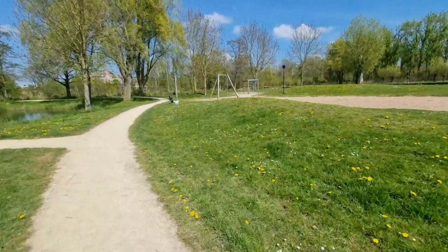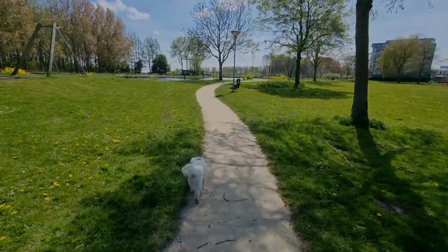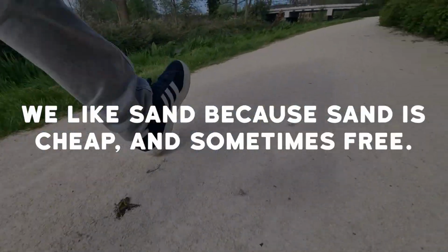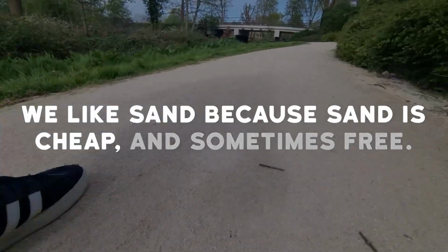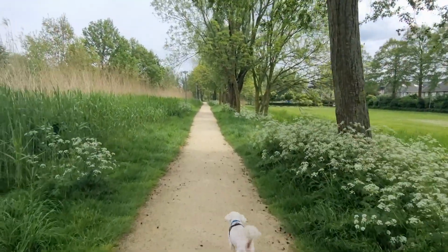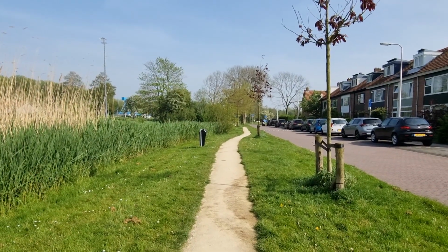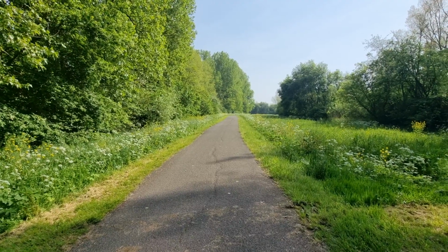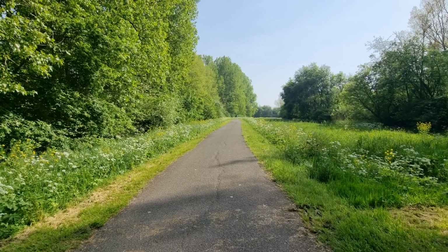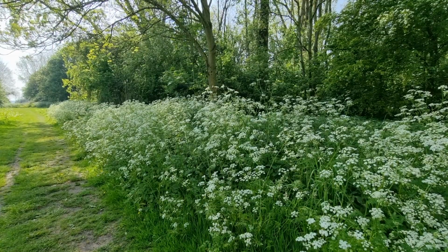Compressed sand. It's durable, it's great to walk on, it looks natural, and quoting one of my university lectures, we like sand because sand is cheap and sometimes free, though very unlikely in this case. And in my opinion, it nicely meets the criteria of looking natural. I think that's so important because if we compare this path, which is just in some residential area, to one in a protected nature reserve, I would instantly say that this area feels more artificial and less connected with nature, even though we are absolutely enveloped by nature.